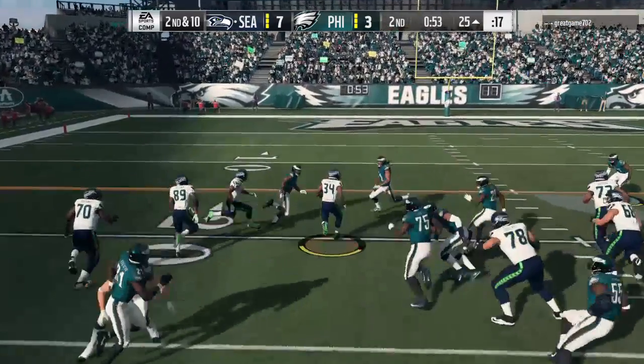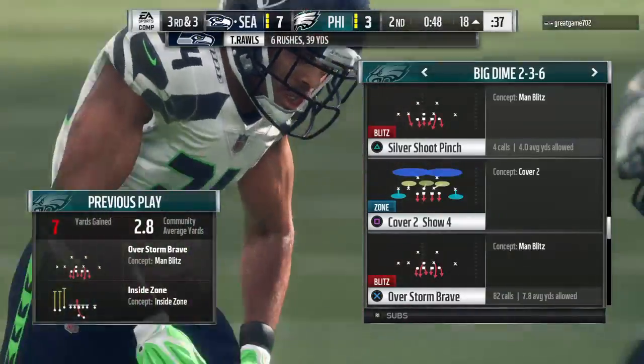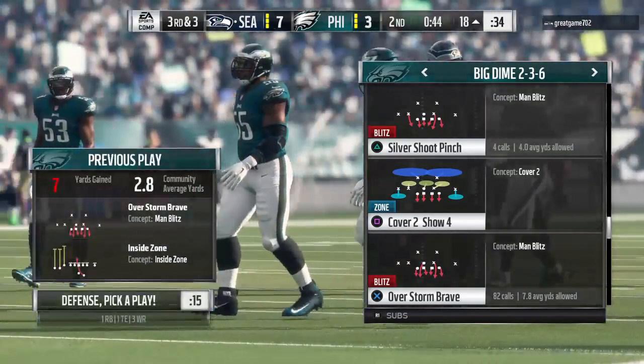They'll run it now out of the gun. And he'll get it down inside the 20 to the 18-yard line. Second down a little more productive than first. 7 yards on the gain. It gets him to 3rd and 3 now.